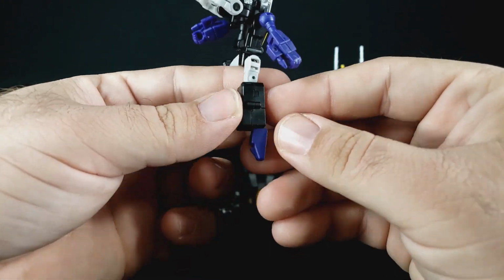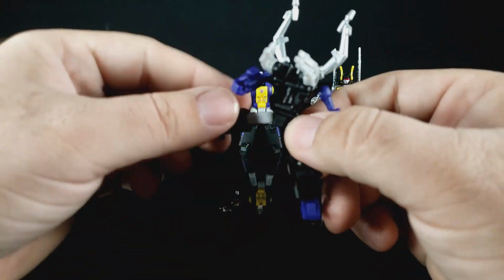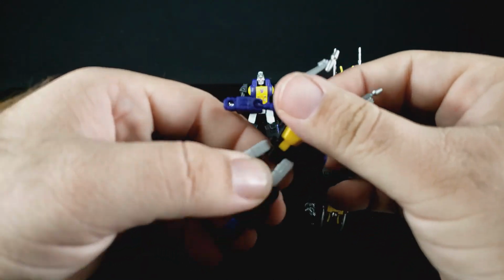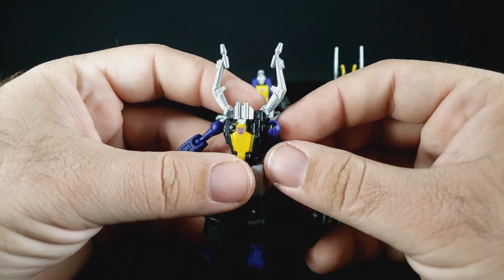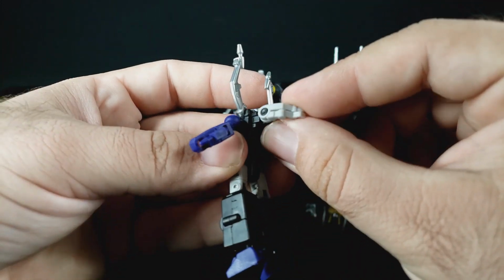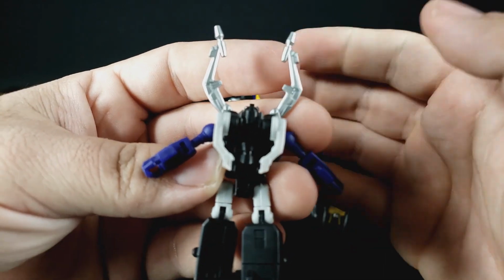And then like so. I like that the post fills in the gap, and then you have the tab that does that. That's very nice cleanup. Rotate 180 degrees at the waist, and you've got him essentially almost done. So with the insect legs, just fold them straight down like that.